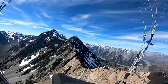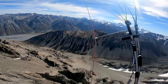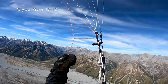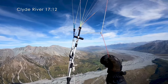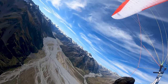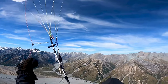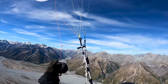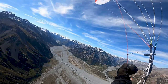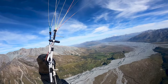It's such a magic day. That's the Lawrence River, Mount Arrowsmith. What a day. I think it's just after 5 o'clock. I don't know what to do. Keep going, I guess. I don't know how deep I want to go, because I don't really know what's fallen out of my bag. There's a station down there.